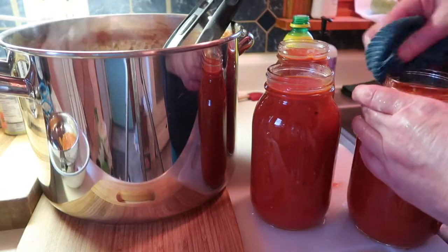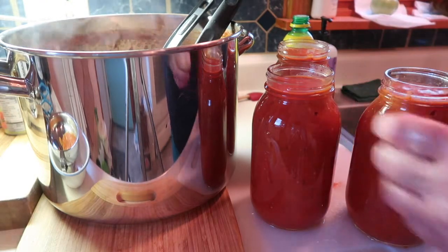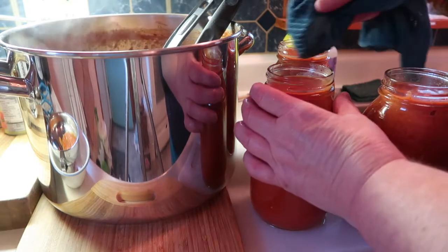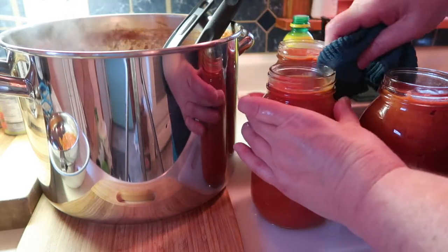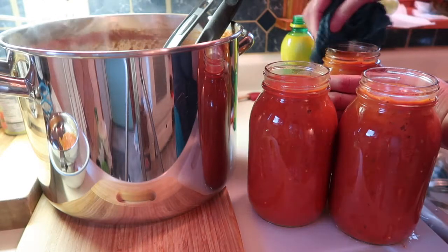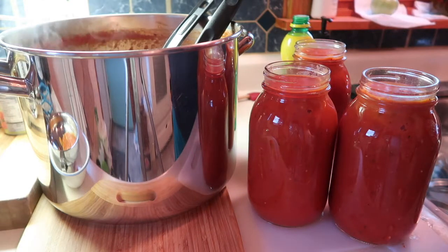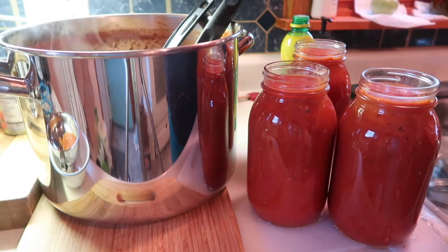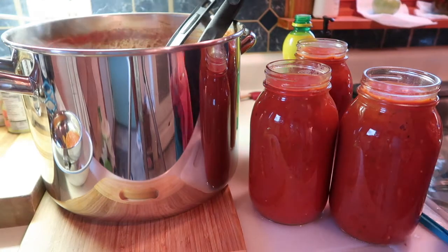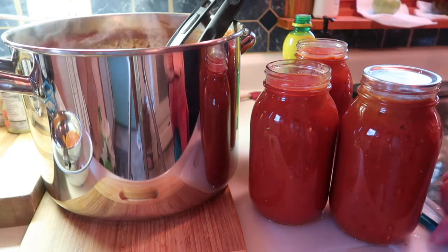So I'm going to clean off the rims. Drying off the rim. This is a microfiber cloth, which is antibacterial. Makes it easier to make sure that I have it all clean and sanitized.